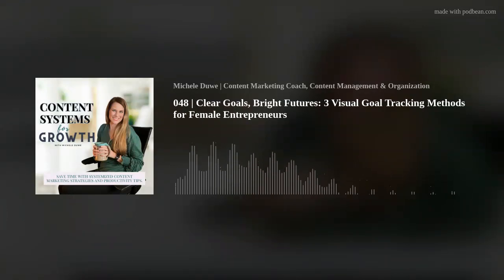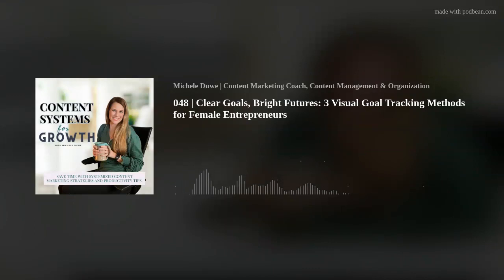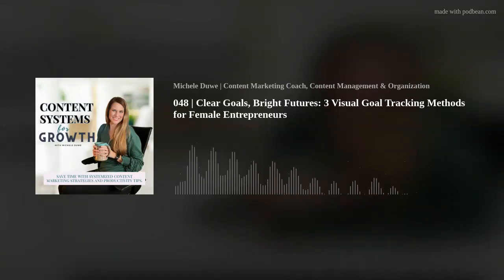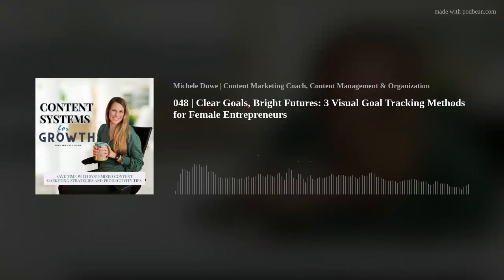Setting up your goal board. So start by creating a new board in Milanote specifically for your business goals. You can add sections for different aspects of your business, like your marketing, your product launches, your personal growth. Within each section, you can pin notes, images, or web links representing your goals. You can organize and then prioritize them.